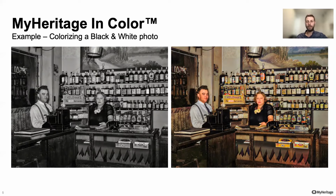You can see the great level of detail in the colorization that was made to this photo by looking at the labels of the bottles and the clothing of the people. Of course, on the left-hand side you see the original black and white photo, and on the right-hand side, you have the new colorized version of the photo.